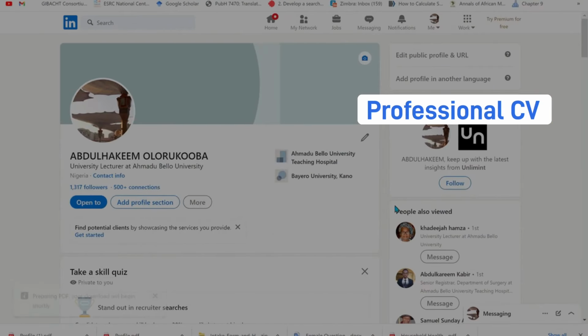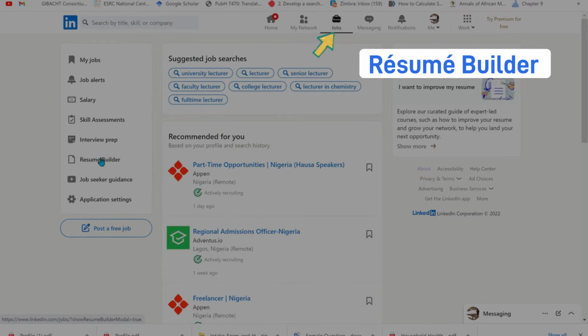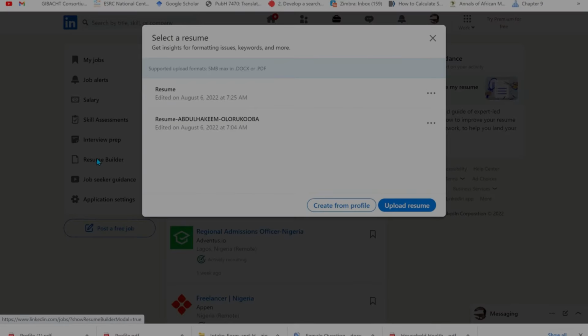Here we'll use what is called the Resume Builder tool. Let's go under Jobs, then click Resume Builder. Here you will see resumes that you have created before, so you can reuse one if the job is similar to what you have applied for. Otherwise, you have two options: either create a new one from a profile or you upload one. Let's just create one from our profile.